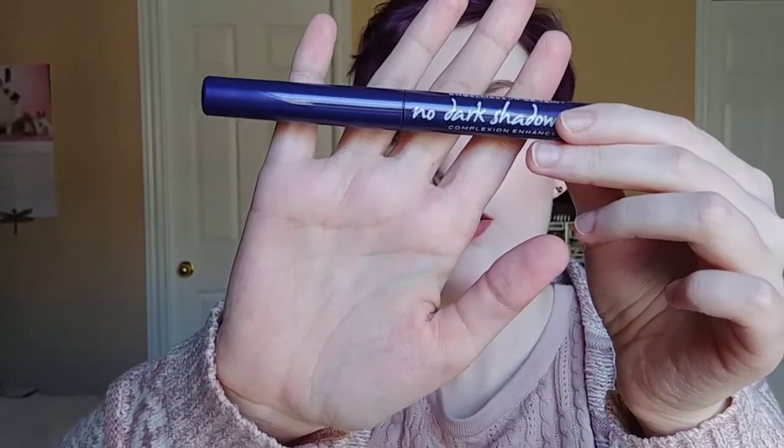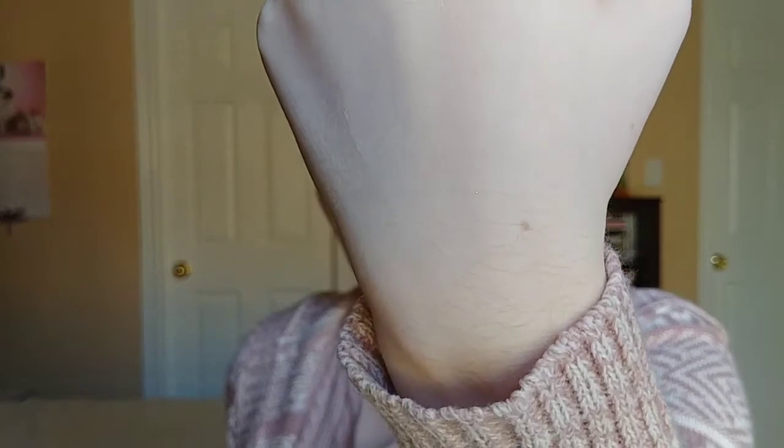Complexion products, I only really have two here. One is No Cosmetics, No Dark Shadows Corrector. This should be pretty easy. I use it usually every time I put on makeup to correct my dark circles. It's a little bit dark, but because I put my lighter concealer on top, it's not that much of an issue. It's like a click style pen, and it's kind of orange. But as I say, I blend it out. So it doesn't look that bad, right? I blend it out and then I put my regular concealer on top, so it's fine.